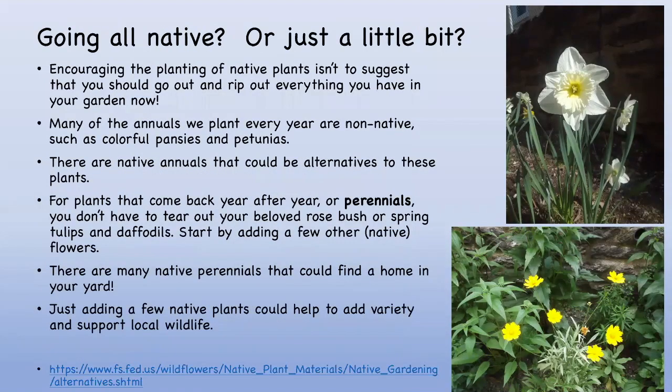So does this mean that you have to convert your entire yard to a native flower garden all at once, or even at all? More native plants in your yard is better, but if you have some favorite non-native plants mixed in and they're not invading your garden, it's just fine. There are also places, including the USDA, the US Forest Service, and your state extension, that may offer some native alternatives to plants that you may find attractive to put in your garden.